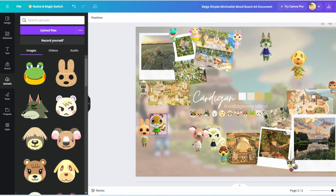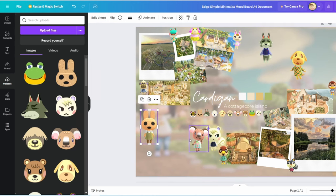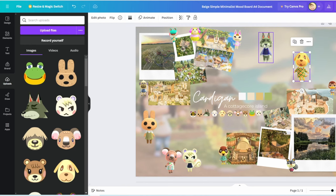Okay, so I think as far as specific builds go, I want Coco to have a little pottery shop, I think. I know, call me basic. And then these two, I'd like to have a little cafe or something, like a cafe and bakery situation together. So I'm going to find a few pictures just for these villagers real quick to put something with them, and we'll call it done.